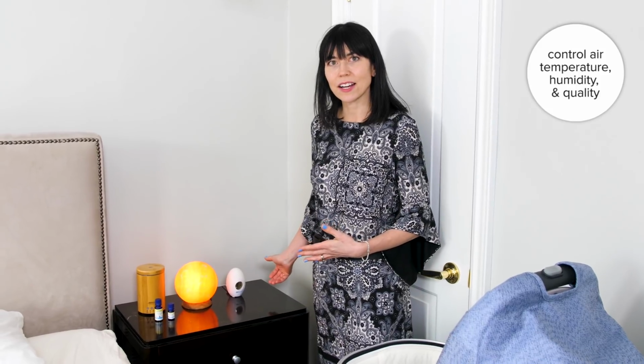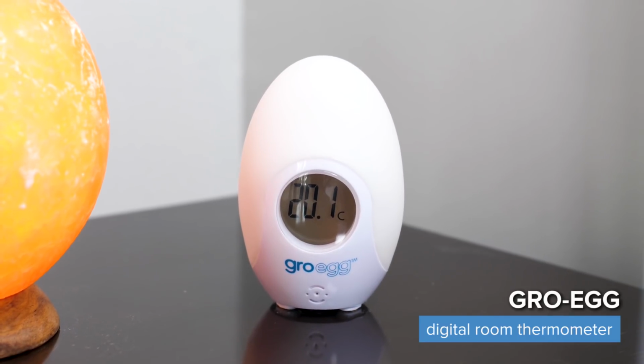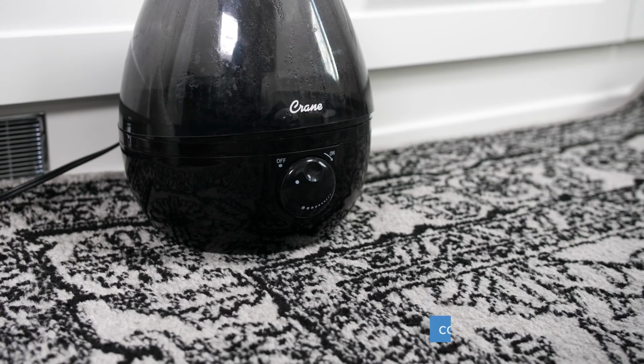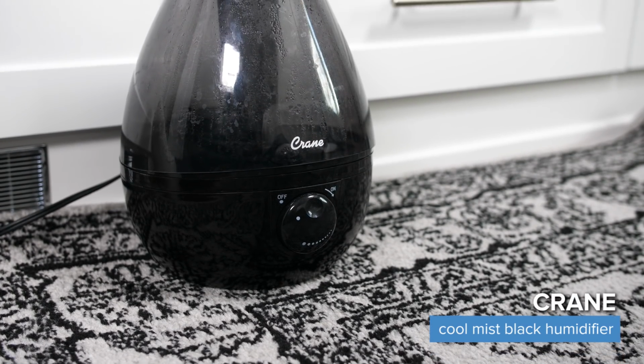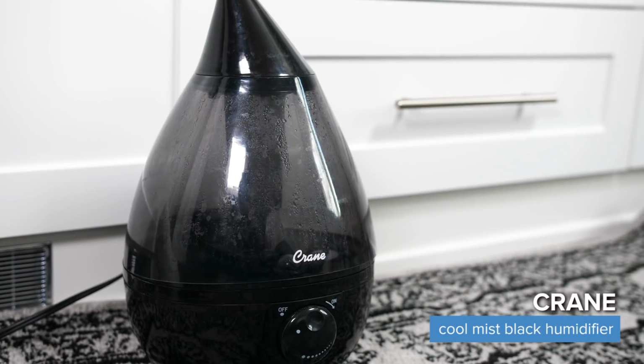We want to think about humidity and temperature as well for all of our comfort. And the Grow Egg actually shows you what the temperature is in the room, and you get a smiley face on there if it's an ideal temperature for a baby. And if not, if it's too hot or too cold, it will glow to let you know that you need to adjust the temperature in the room. Humidity should be kept at ideally around 50%, and a cool mist humidifier is much preferred so that if your curious toddler is investigating, they're not at risk of burning or scalding.